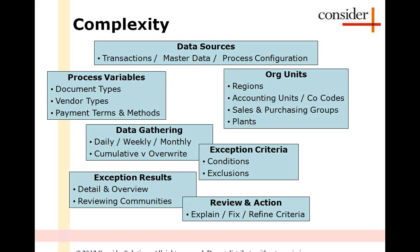We need to think about data gathering. So yes, we've identified the data sources. We understand where the data is, but how often do we need to gather that? Over what period? And do we need to accumulate data, accumulate a history, or do we need to extract that each time and overwrite what we already have?